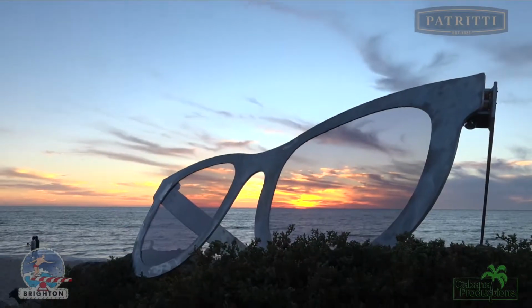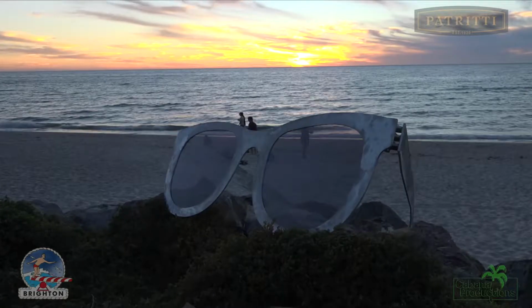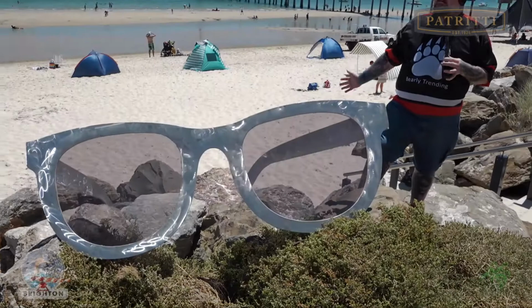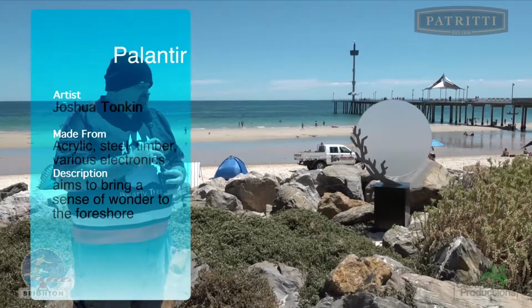From a giant maybe? One of our outside exhibits. Sunnies, made of aluminium. Down here on the ocean front, with the sun, with the waves. The piece you can see to the side of me. Unfortunately, this time of day you don't get its full effect.